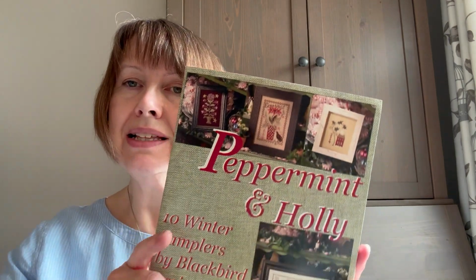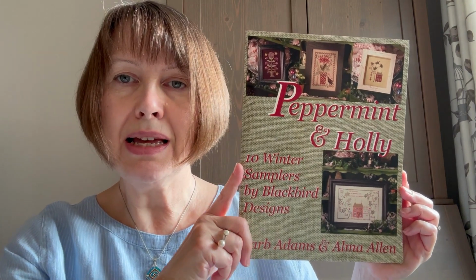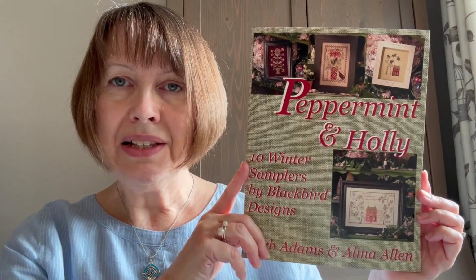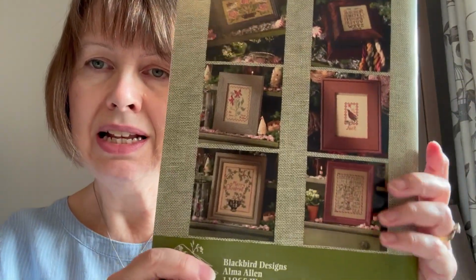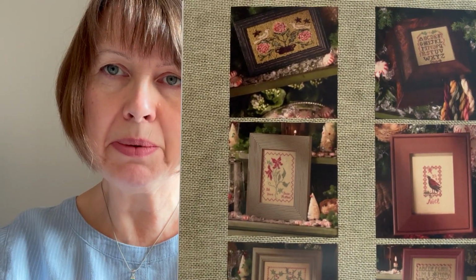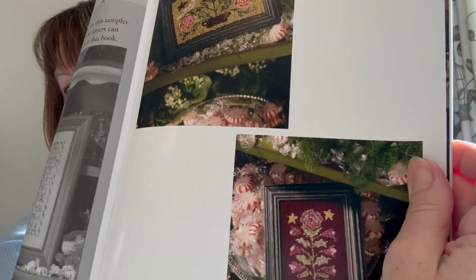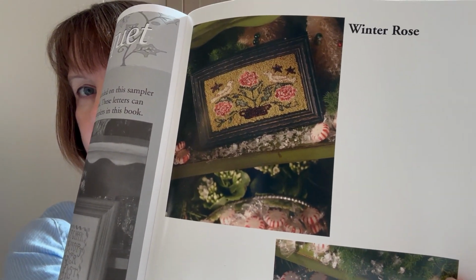Since I've been back, there has been another Blackbird Designs book released. And I'm collecting these as they come out. And there are lots of lovely Christmassy designs in this book, and a couple of punch needle designs. If I can find those to share. So I can see some of these being stitched soon, but perhaps not for this Christmas.